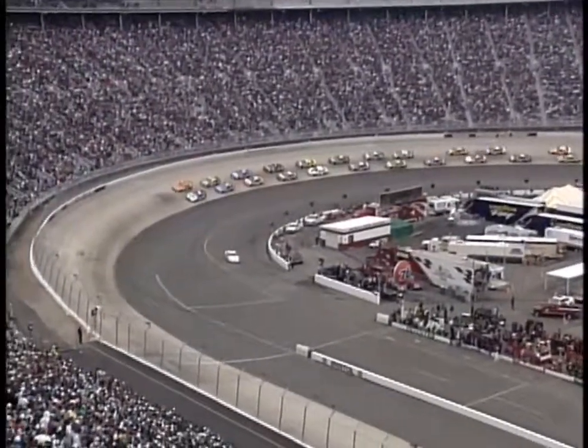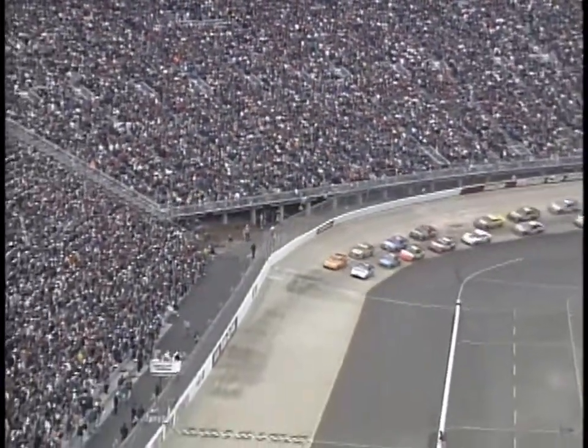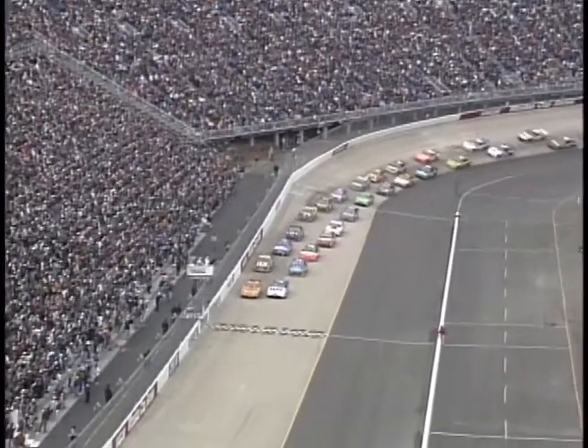Crowds on their feet, 118,043 cars come to life out of turn 4 as the green flag waves in Thunder Valley.